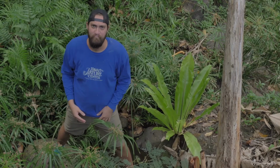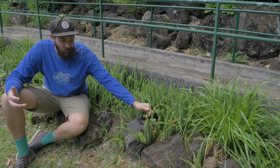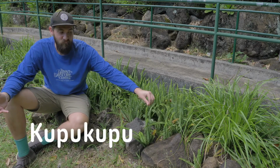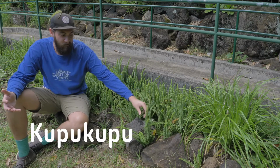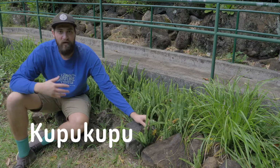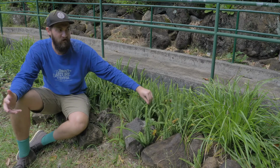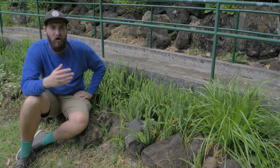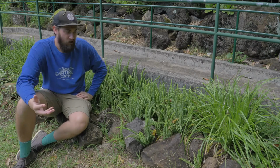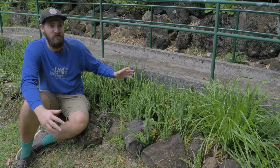Pretty cool. Okay, we're at another plant, which is another fern. All right, this is Nephrolepis, better known as kupukupu fern. Okay, very resilient plant. All right, this is indigenous, and unlike many other indigenous plants that we hardly get to see, the kupukupu fern grows all over the forest. A great plant to plant in your backyard garden because it doesn't take too much of anything. You can grow it in a variety of conditions, and it grows and spreads really well.